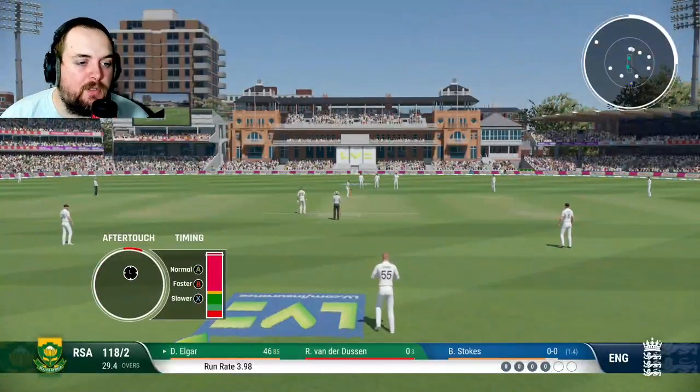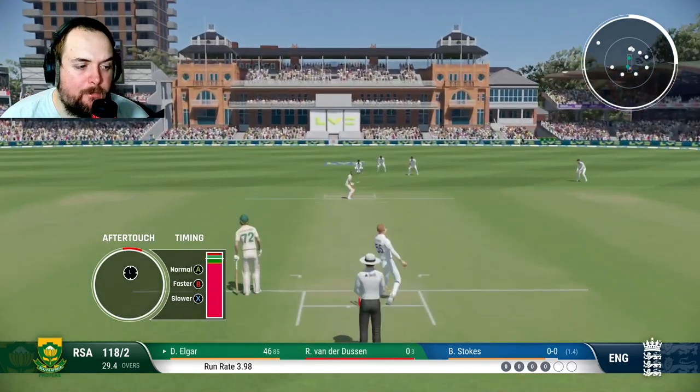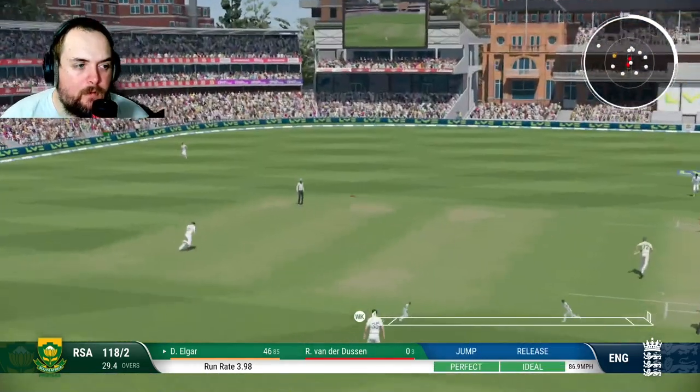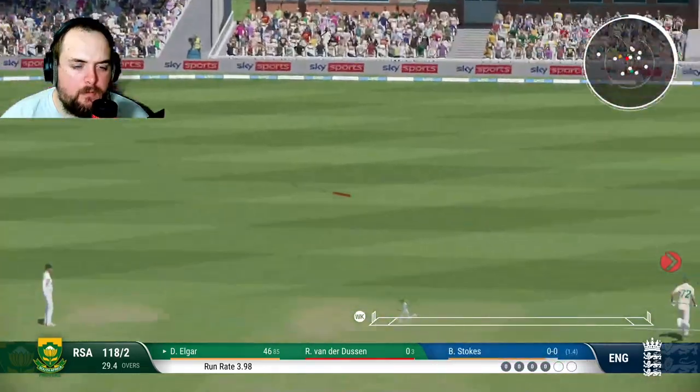This is a great over so far. It's a great start from him. Yep. There we go. He gets one away. Just the one. Oh, hold on. It's not a run there.